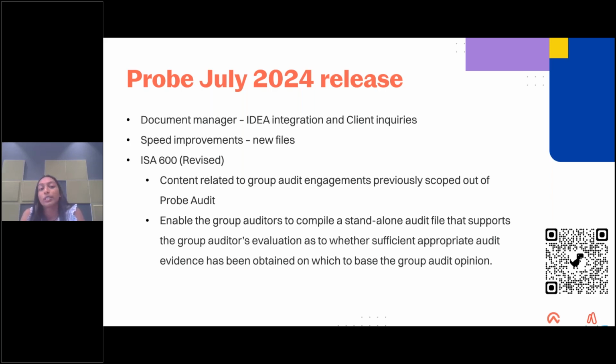We also did a few speed improvements, which mainly related to new files. And the majority of the release related to our ISO 600 group audit engagements. So ISO 600 basically allowed group auditors to compile a standalone audit file that supports the group auditor's opinion.